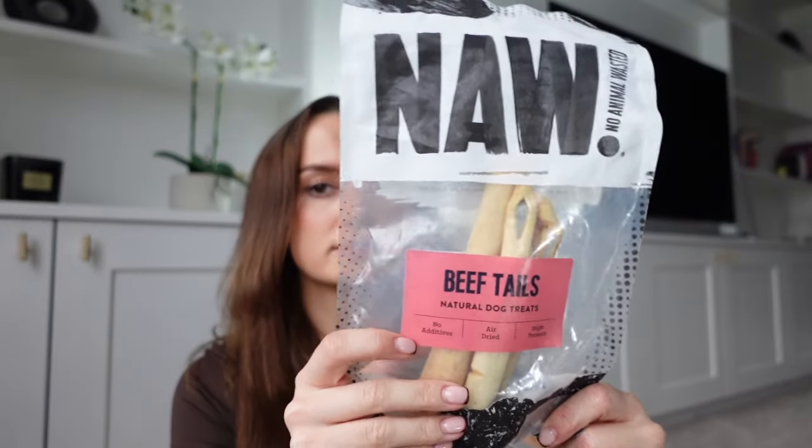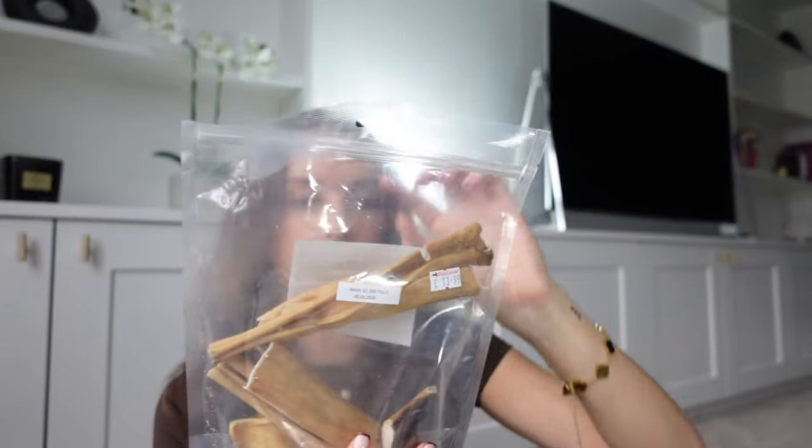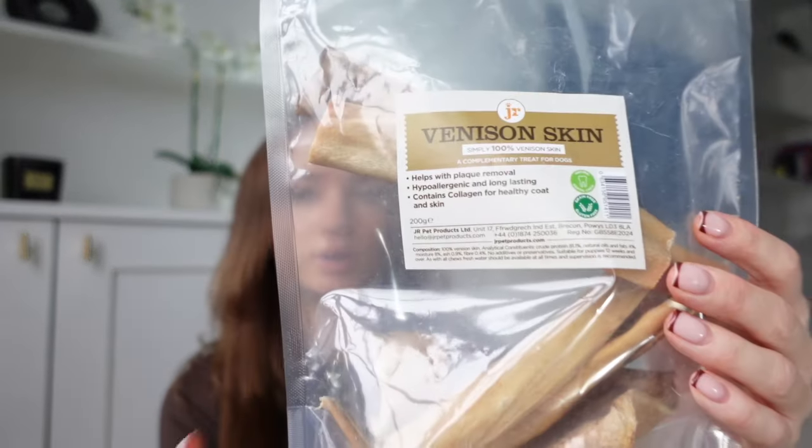These are the treats and chews that she's been loving at the moment. So I buy her a pack of these beef tails. These are from Pets Corner. These are so good. And then these are also from Pets Corner. These are venison skin, but they help with plaque removal, hypoallergenic and long lasting, contains collagen for healthy coat and skin. Obviously she's a long haired dachshund, so want to keep that coat all healthy and shiny. So those are her chews that she's been loving.